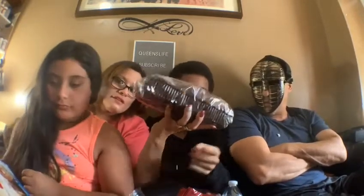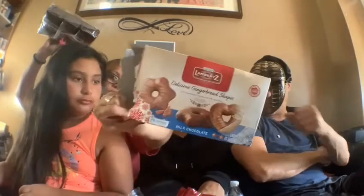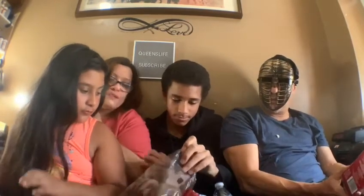Ooh. Hopefully it's better than the last one. It comes like this. They look like pretzels. Yeah, they look darker. Right? They look darker. Wow, they are huge, guys.